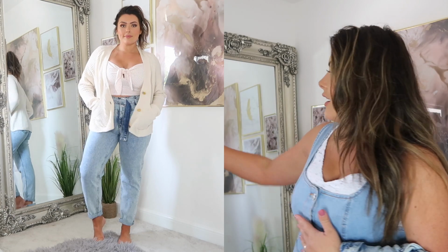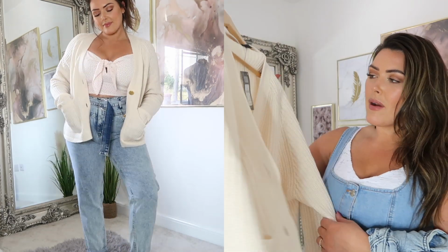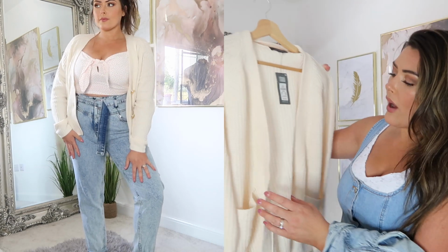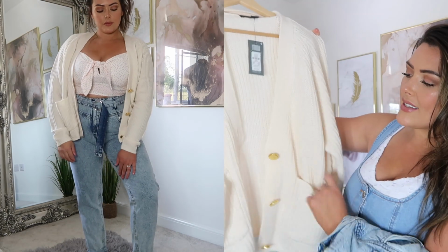Just in case I did want a little bit of something on at night time if it gets cooler, then I've got this gorgeous cardigan. Again, knitwear in the summer, but it's essential. We're in Scotland, it does get a bit nippy at night time. So I've got this here, it's got gorgeous big gold buttons, 3 of them down one side. It's got pockets and it's the perfect length. It sits right above the hip.